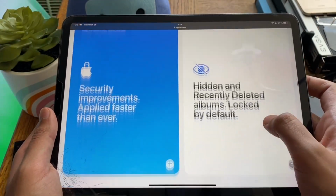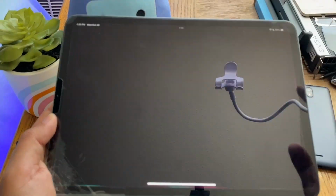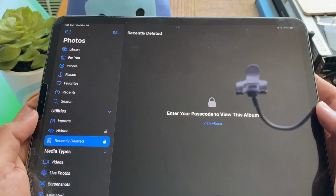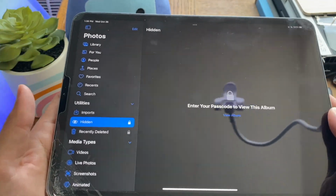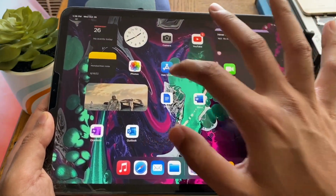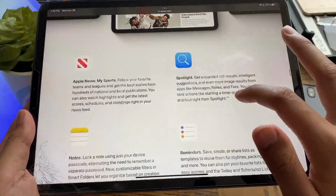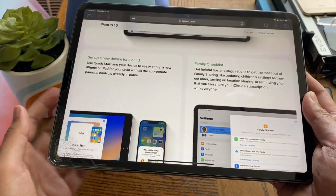And privacy and security, of course, this thing also came. You can finally now in Photos, like in iOS 16, lock your hidden and recently deleted albums behind a passcode or Face ID. Of course, my Face ID doesn't work, so it's either passcode or Face ID, and you can lock those behind that. So those are just some general features that came on iPadOS 16. Not so exciting as iOS 16, but still, the stage thing was quite nice, and the live collaboration thing I might use as well. So those were the general new features.